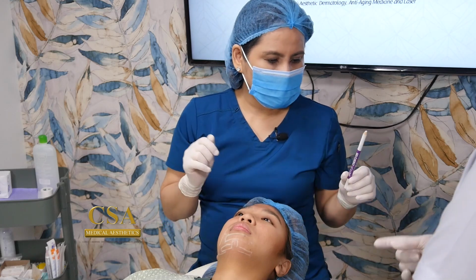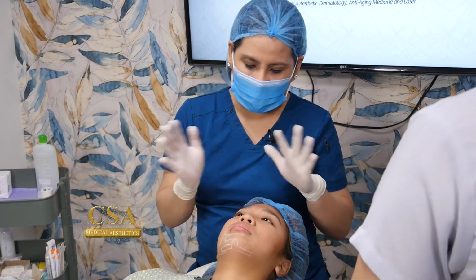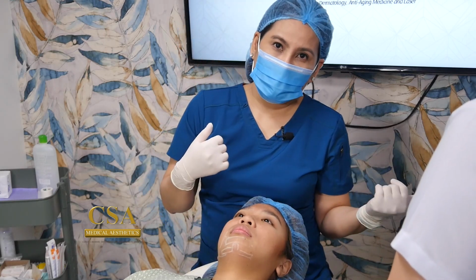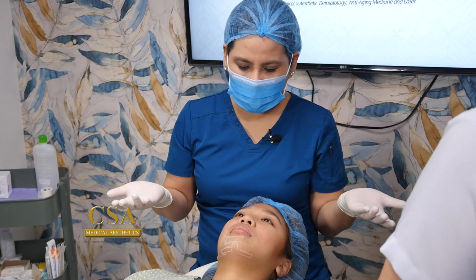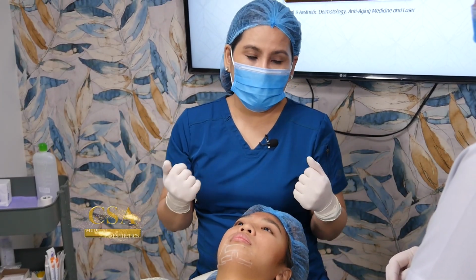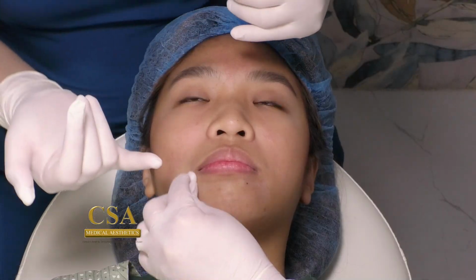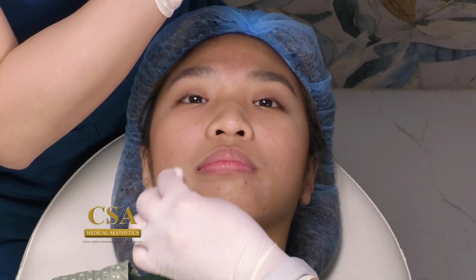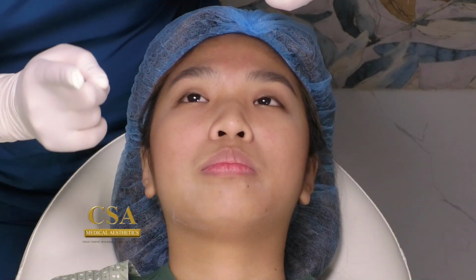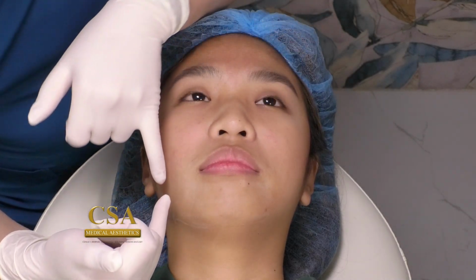Okay, since we've already done the markings, that was just a brief review of anatomical landmarks, some blood vessels and nerves to avoid, and the anatomical plane. Now we'll proceed to the procedure. For this part, my technique will be more of the fanning method using a cannula. I'll be using only a cannula for this procedure, and my entry point will be at the lateral aspect, and I want to avoid the mentalis foramen there.